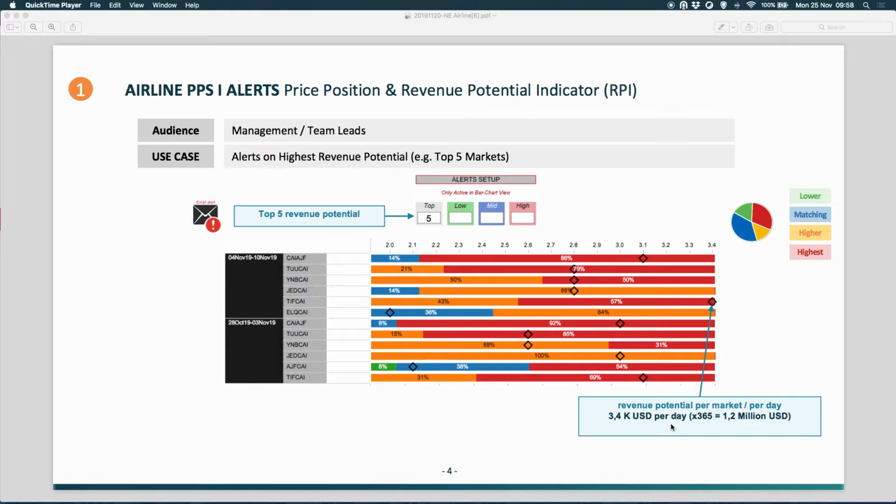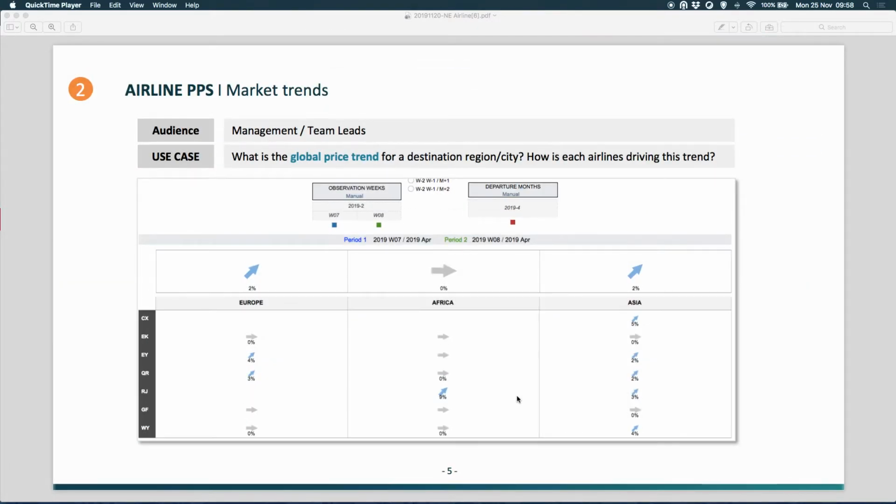Alright, so those are the first two dashboards, which are typically addressed to top management. Let's move to the market trends, which is also addressed to top management. By the way, this is not your data, this is purely illustrative, but the concept of this dashboard is to show the price evolution and who is driving the price evolution region by region or country by country.